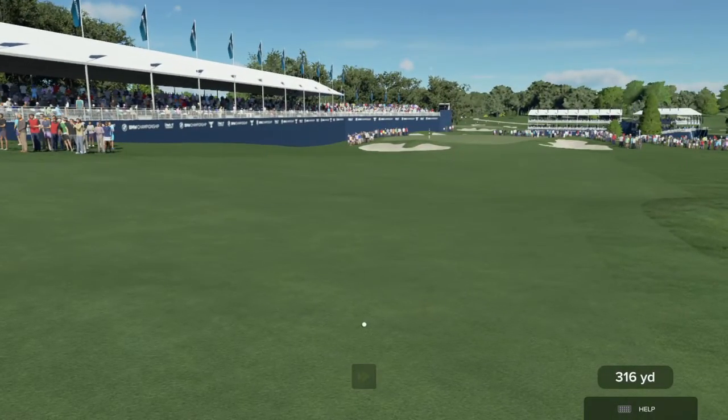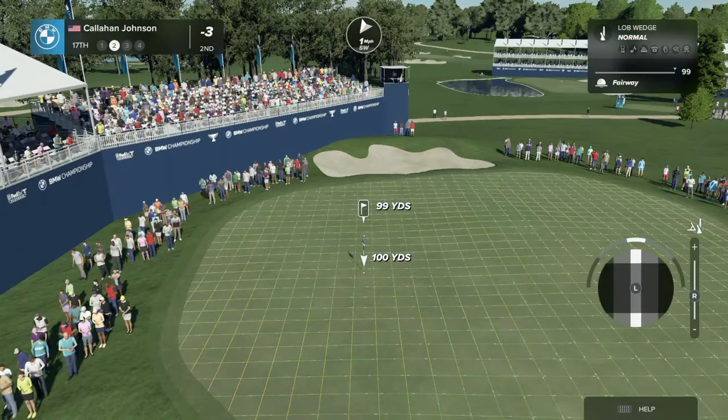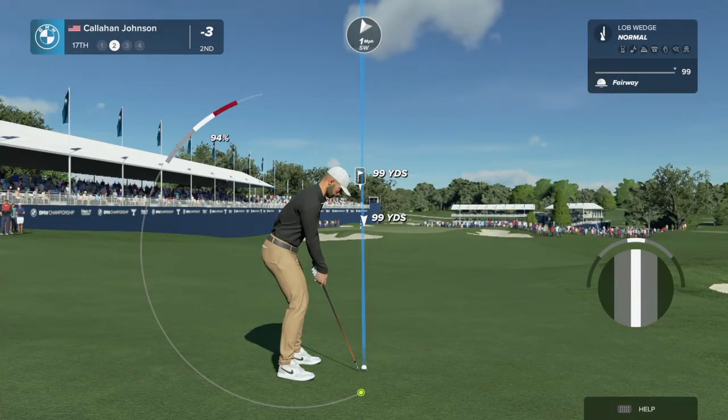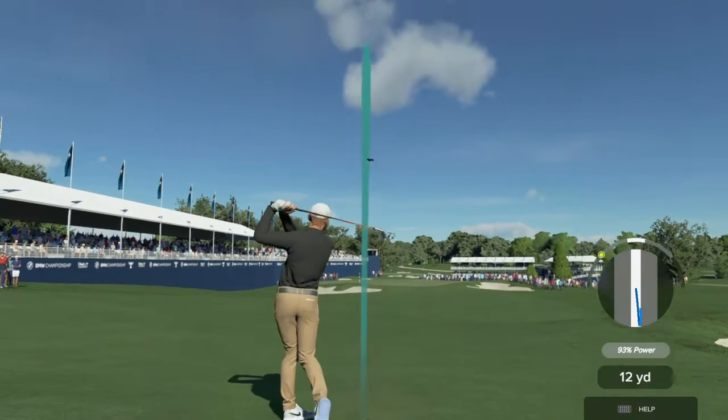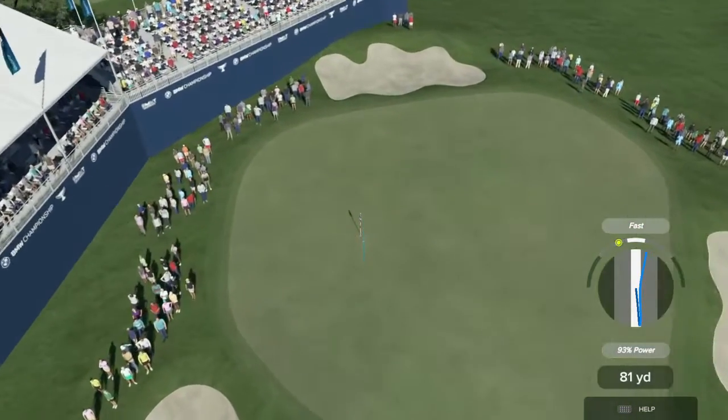The second shot, you have to be precise with your distance control because this green has got a lot of movement on it, a lot of little bowls to it. And taking aim from around 100 yards here, just one stroke off the lead. This one's going right at the pin here.